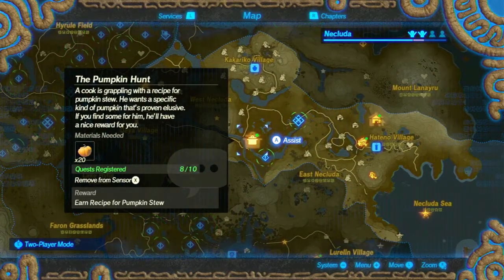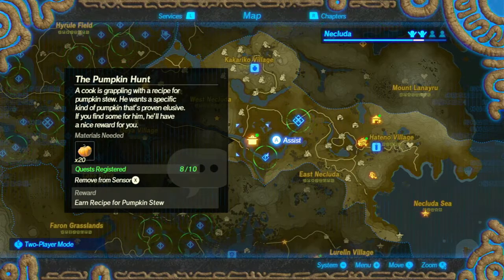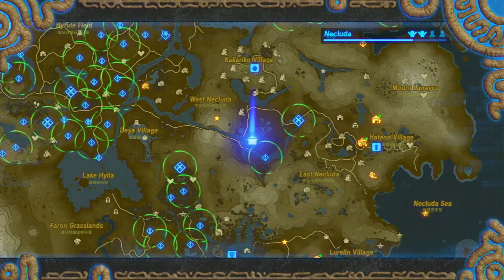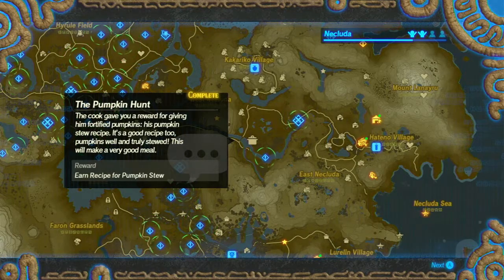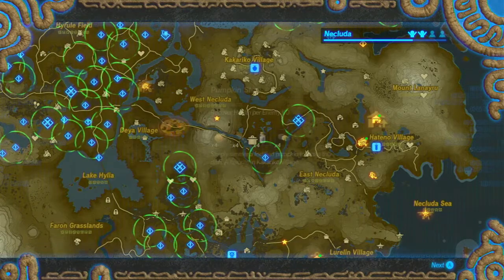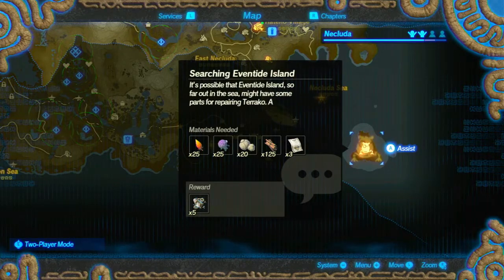The Pumpkin Hunt. A cook is grappling with a recipe for pumpkin stew. He wants a specific kind of pumpkin that's proven elusive. If you find some for him, he'll leave a nice reward for you. Beautiful work. The cook gave you a reward for giving him fortified pumpkins, his pumpkin stew recipe. It's a good recipe too. Pumpkins well and truly stewed. This will make a very good meal. Pumpkin stew. Recover health per enemy KO. That's interesting.